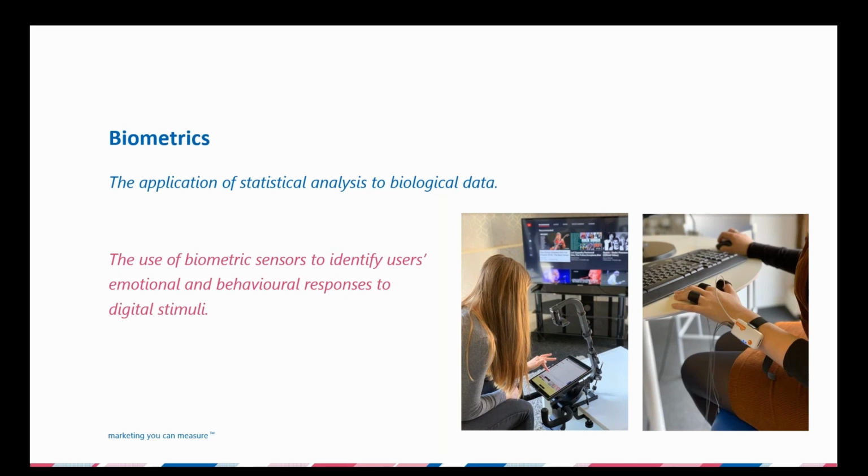And finally, we have galvanic skin response, or GSR. This allows us to identify users' emotional arousal when exposed to certain stimuli. So whether something is exciting, gets them going, or conversely doesn't, we can identify the physiological response users have to a set of stimuli or a specific stimulus. But for us, it's combining the 3 data sources that allows us to get insight into the emotional and behavioral responses that users have.